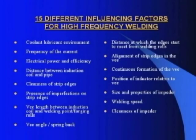We're going to talk about some of the other things, like the distance between the induction coil and the pipe. Now we've got a handle on something. From an operator standpoint, we need to understand what that distance is, and we're going to cover that some more today. Condition and cleanliness of strip edges, very important. We need to understand that. If we can't do anything about it, we still need to understand it, because further down in the tube mill we can make this thing better.